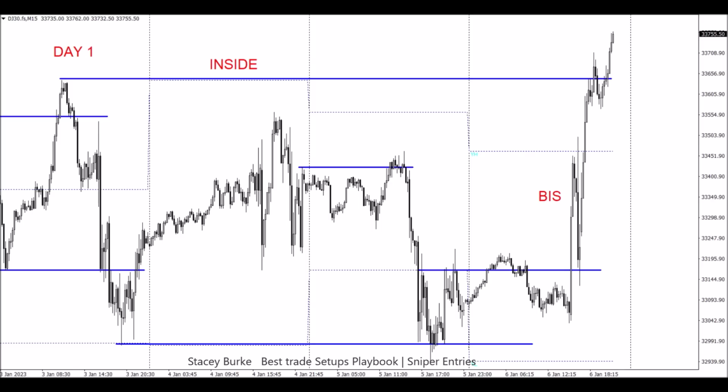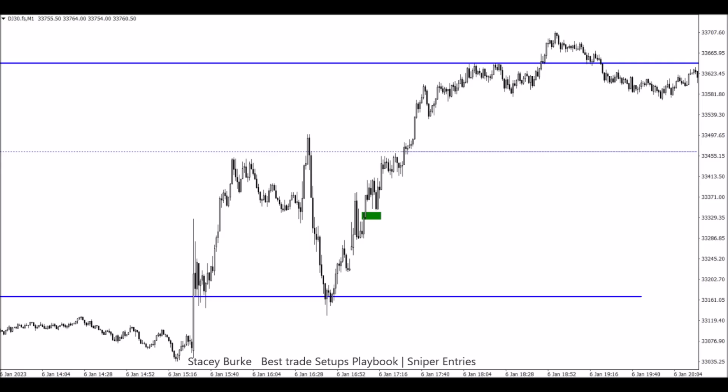Where is the money? They failed. The breakout failed. Go watch yesterday's video again. The breakout fails. We have higher highs on the inside. Higher high. Higher high. Think dump and pump. News candle, first bounce entry. DJ30, all the indexes were the same, so you can go and review these.